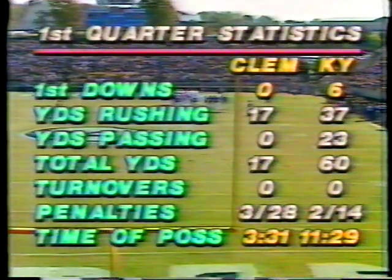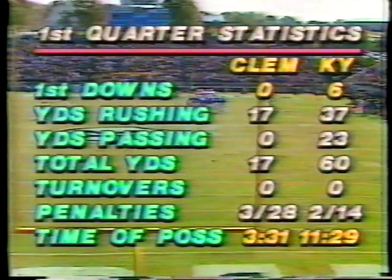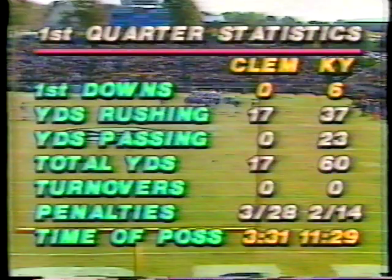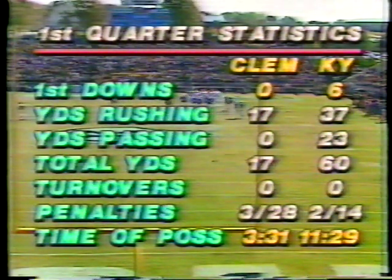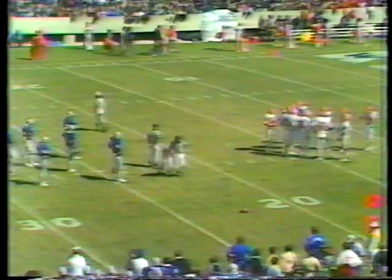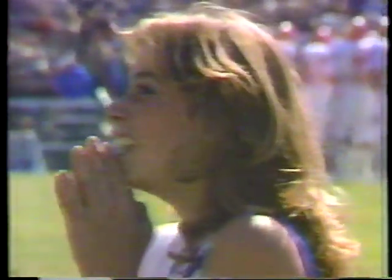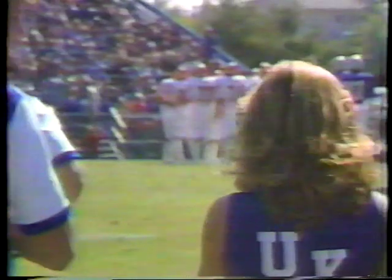Really all Kentucky. Just look at that time of possession. 11:29 for Kentucky, 3 minutes and 31 seconds for Clemson. Big part of the statistics. Clemson with no first downs, Kentucky with 6. Clemson has just picked up their first down of the afternoon on that run by Homer Jordan. We're just underway here in the second quarter. 3-0, Kentucky leading Clemson.